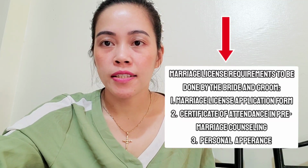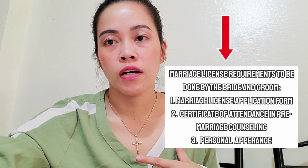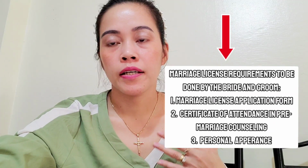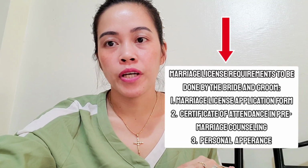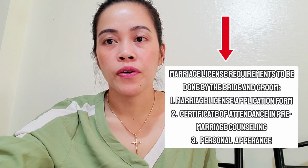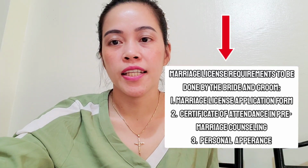And number two is attendance in free marriage counseling. This was supposed to be our second time to attend the marriage counseling. They will schedule you when to attend. But in our case, we asked a favor because we were in a hurry and didn't have enough time, since my husband's flight was in the next few days. They gave us the favor not to attend the second marriage counseling since we had already attended the first one. And number three is the personal appearance. Of course, your personal appearance is needed.